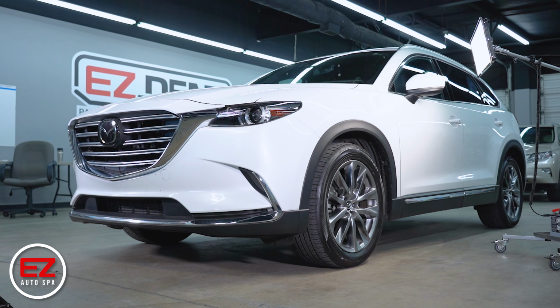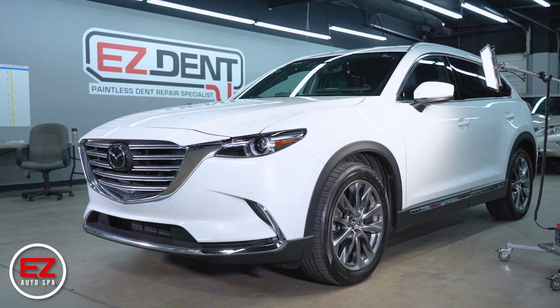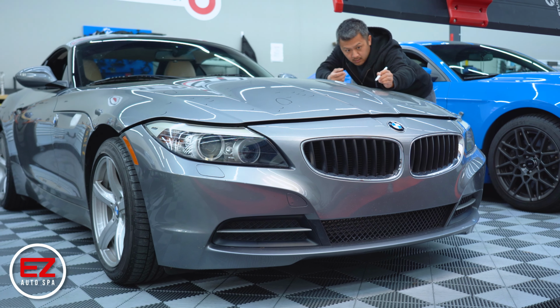If your vehicle was involved in one of the recent hailstorms, we are here to help. The process of getting your hail repaired is fairly simple, but we're going to walk through that today.